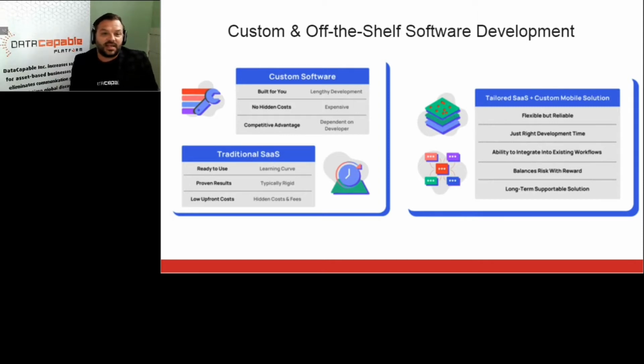So there isn't a short development cycle that is going to deliver all your needs, but there is a just right solution that will deliver on the needs of your customers, deliver on the needs of your business. There are software solutions out there that provide flexibility. And when I talk about flexibility, I'm saying solutions that have the ability to tailor to the needs of your specific business and your specific customers.